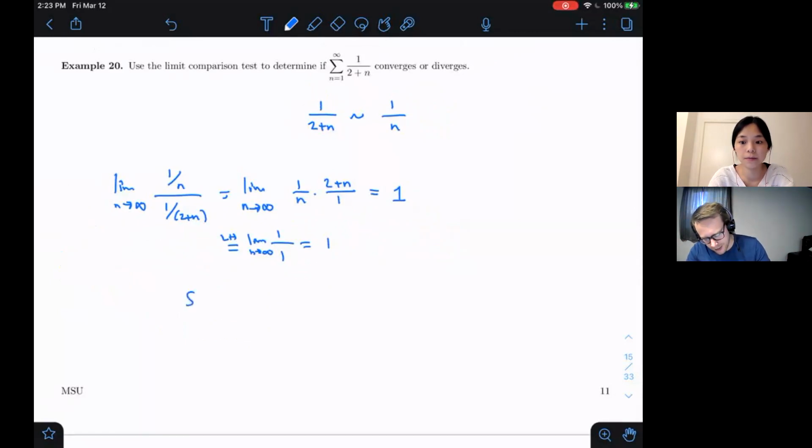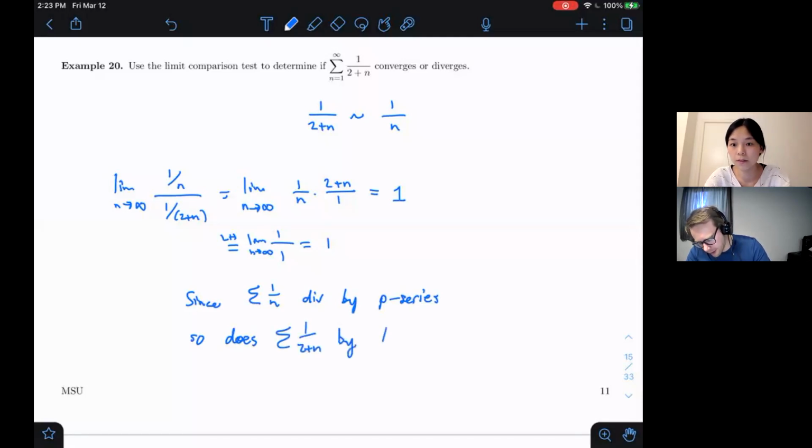So we say, since 1 over n diverges by p series, so does 1 over 2 plus n by the limit comparison test. The limit comparison test has solved this, while the direct comparison test failed. That's why I say that the limit comparison test is stronger. And it's nice because you don't have to worry about all of these inequalities and which one's bigger or smaller and all that sort of stuff. So I think that this is more straightforward too. And I like the limit comparison test whenever possible.